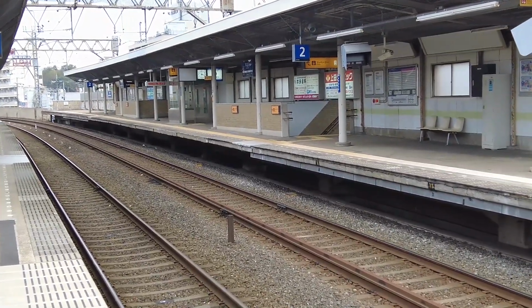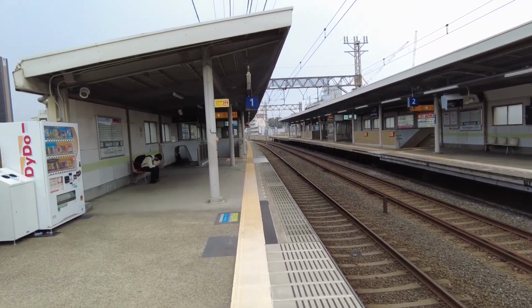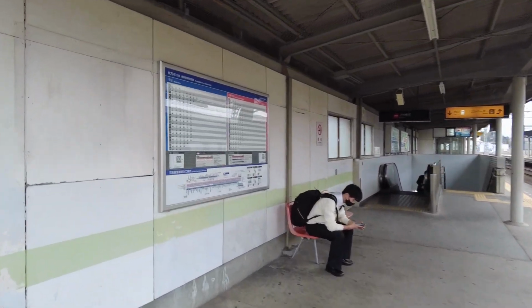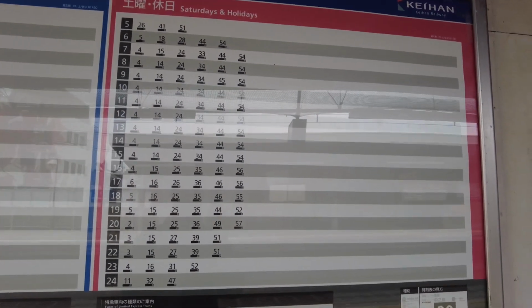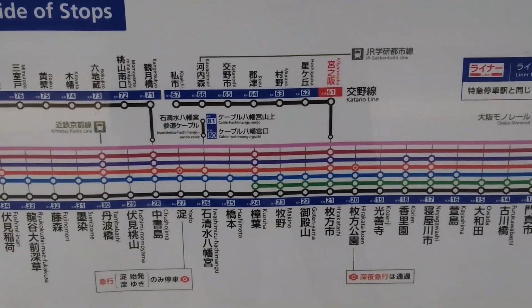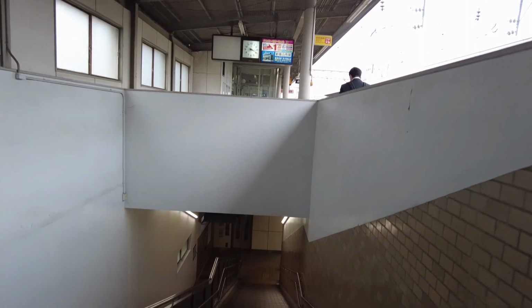And one more point before we leave this station is the name of this station actually used to be Nakamiya Station, and then they changed it in 1971 to Miyanosaka Station. So I'll show you the timetables. Okay, so we're going to leave the station, and we're going to explore the area.